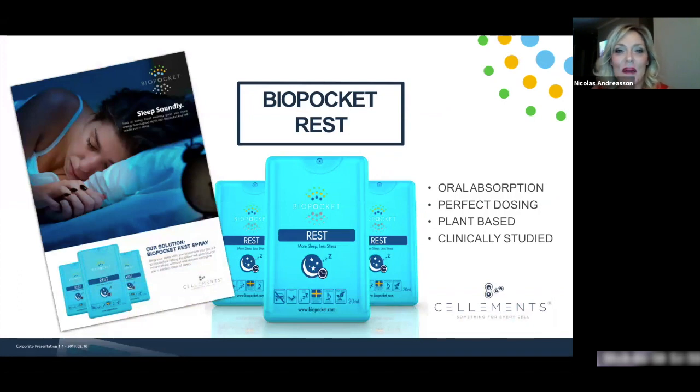All right, so a product that's newer to us just in the last few months is our BioPocket Rest Spray. So this was the first product that we brought out that actually is a consumable product. So the rest of the things are meant to spray on your skin or on top of the toilet water or on your cell phone. This one goes in the mouth. So our BioPocket Rest Spray is an oral absorption product. It's got a system in it that allows it to be absorbed in your mouth and under your tongue. So I don't know if any of you guys know that one of the quickest ways to get anything into your system is under your tongue. So before you go to bed, maybe 15, 20 minutes before you're ready to sleep, squirt under your tongue.